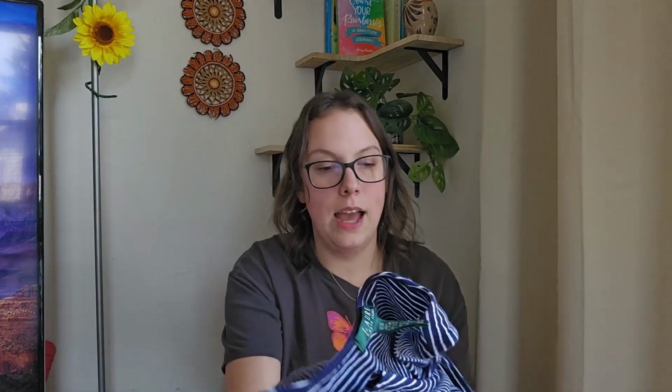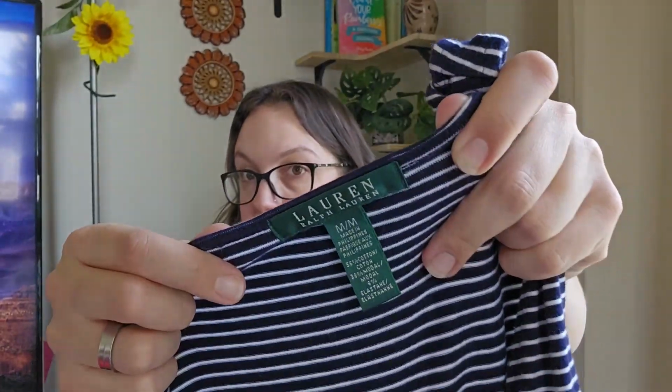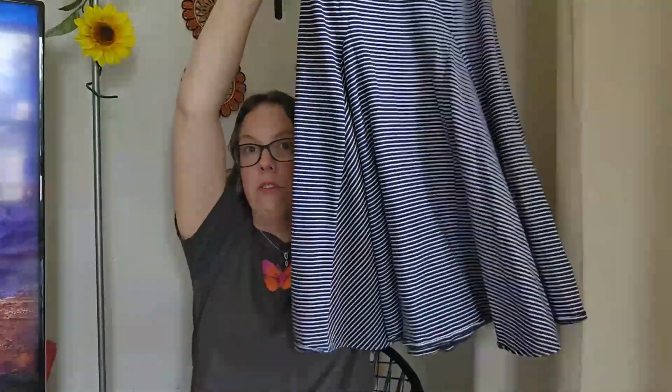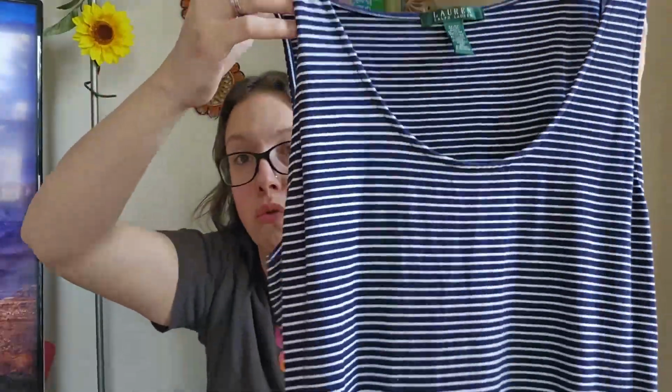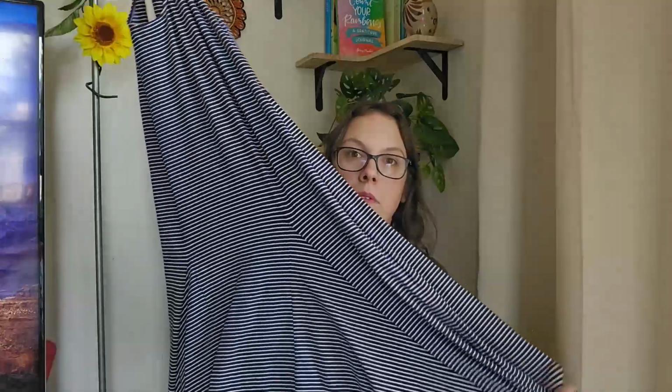So anyways, moving on. This next piece, I kind of debated in my head because it's a smaller size, but the brand is Ralph Lauren, size medium. I usually stick to the plus sizes with this brand, but this is a striped midi dress, and it kind of flares out at the bottom, which I really liked. Nautical vibes. It is this stretch jersey knit scoop neck, and I think it's perfect for this time of year again.